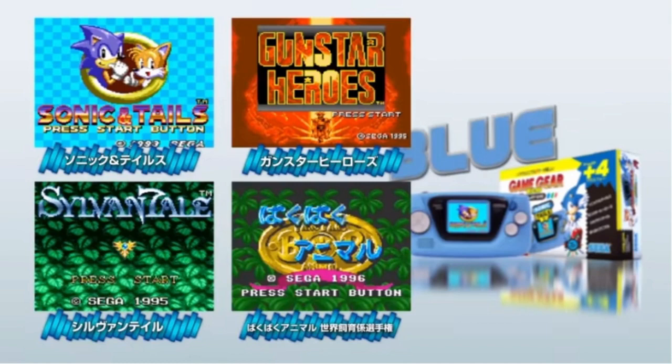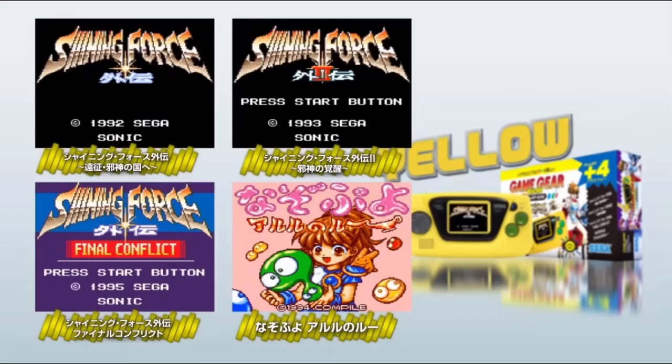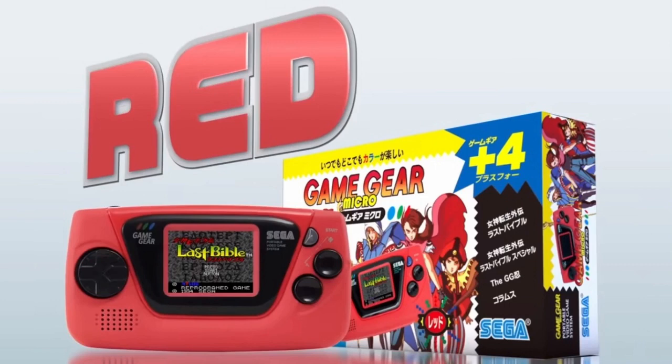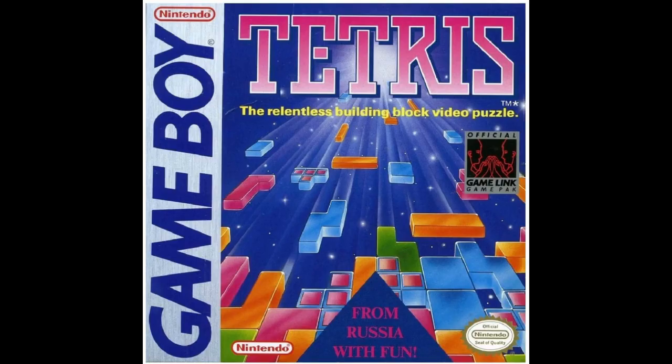Animal. For the yellow Sega Game Gear Micro, the 4 games are Shining Force Gaiden, Shining Force Gaiden 2, Shining Force Final Conflict, and Nazo Puyo Aral no Ro. And last but not least, for the red Sega Game Gear Micro, the 4 games are Megami Tensei Gaiden, Last Bible Special, GG Shinobi, and Columns, which competes against Game Boy's Tetris.